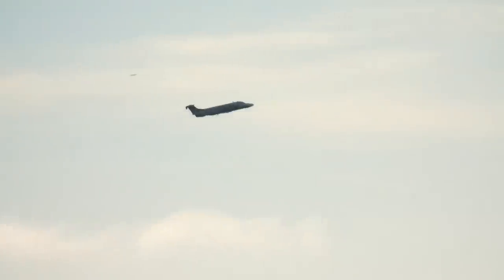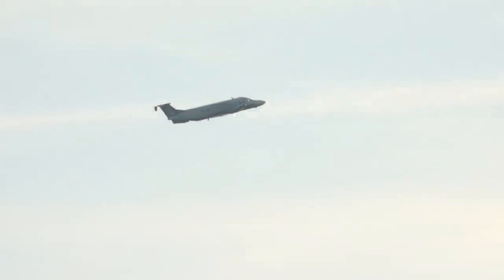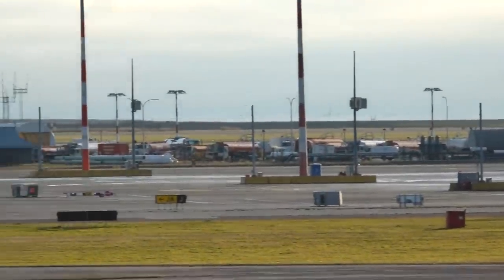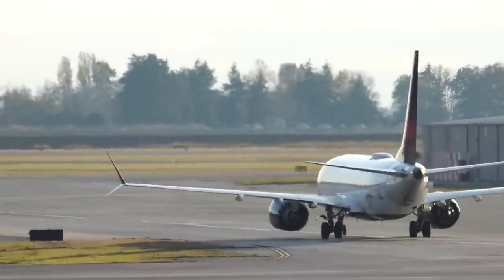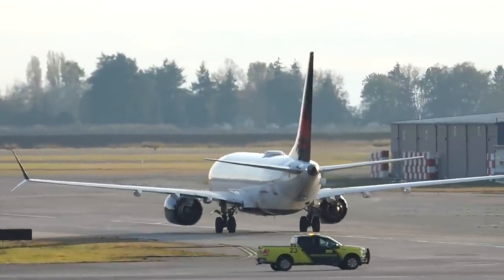There's the Beach 1900 departing. And there's a helicopter buzzing across the field right now.